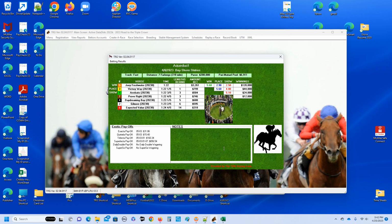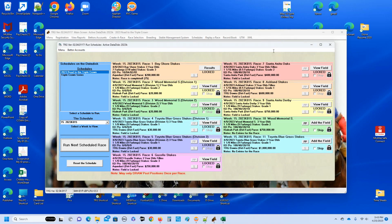Okay, here's the final for this race, and if you look down here, it looks like Arafano 1 out over Proven Right. I had thought Proven Right had come in third, but no, Arapato, Victory Way second, and Joey Freshwater first. Okay, let's head over to the next race. That's the Wood Memorial Division 1 race.